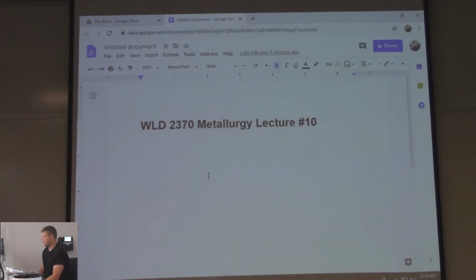We ended with malleability, correct? Impact strength: the ability to resist fracturing upon an impact load.